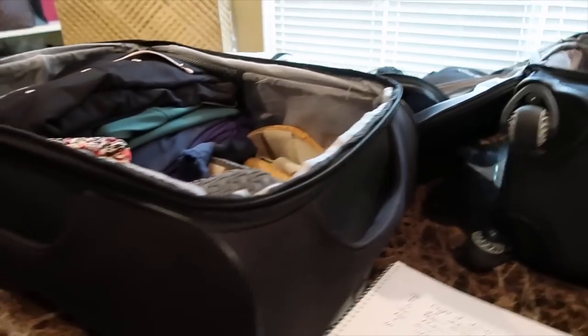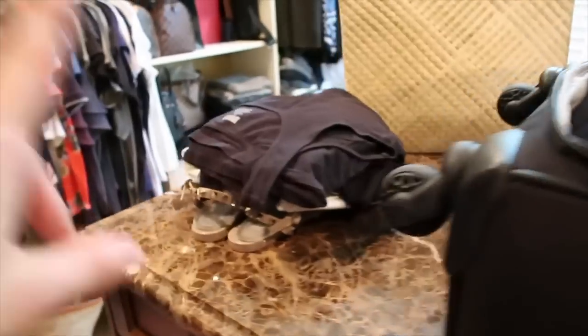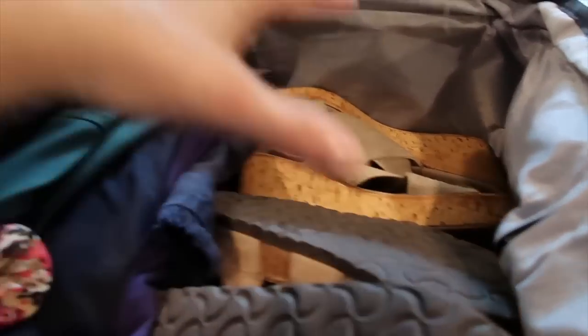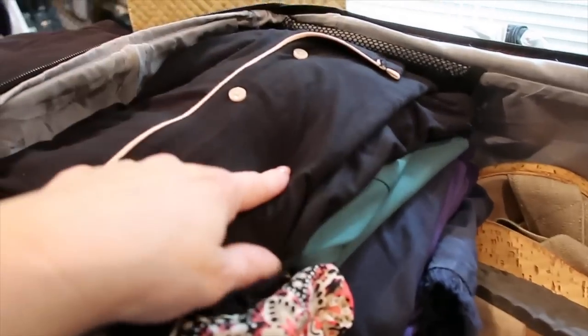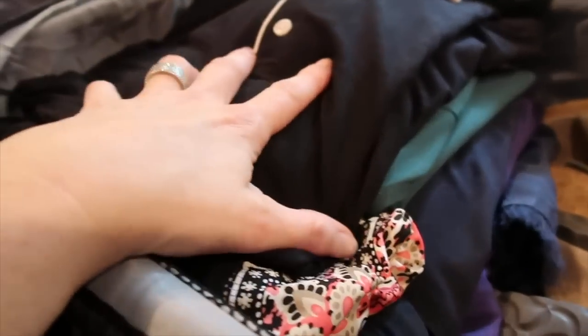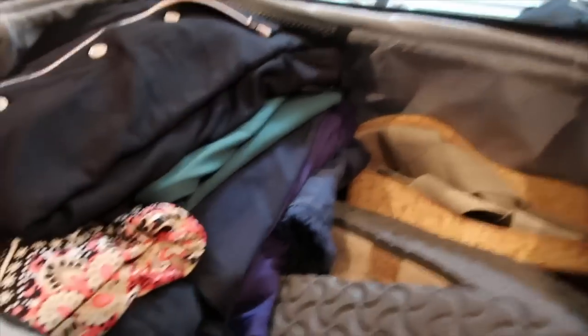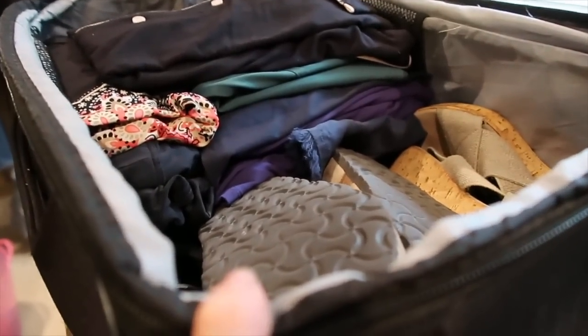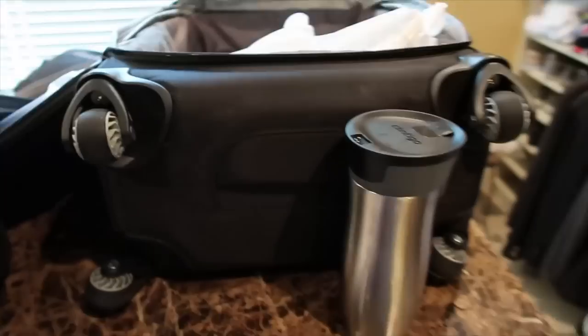Okay, so far I have it narrowed down to what I'm going to wear on the plane, the shoes I want to bring, and PJs, little shorts and the top thing. I have another pair over there. Basically this bag is going to be my carry-on bag, so I definitely have this with me. And then Jim's taking a carry-on bag too, and what he's packed so far is snacks.